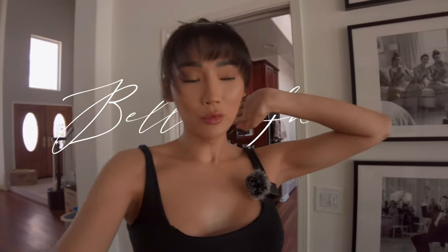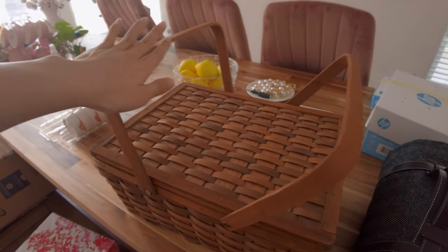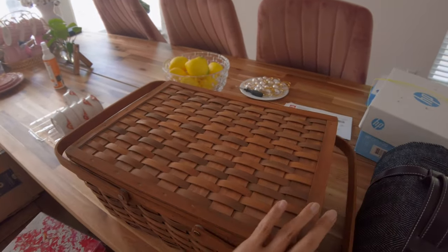Good morning. Today is the weekend, Memorial weekend, and I decided that we're gonna go on a little picnic. I just finished with my makeup and my hair. Don't mind this clip right here because it's holding up my hair right now. I ordered this picnic basket from Amazon. So we're gonna go on a picnic today.